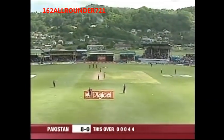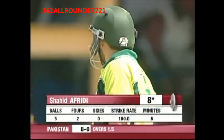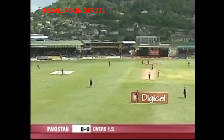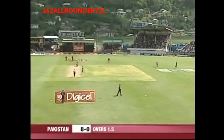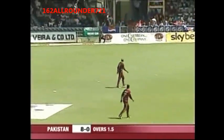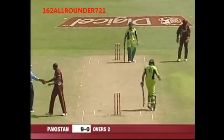Sheenarine Chanderpaul now rethinking his field placing. See fine leg coming up here, and Bradshaw is the man that threw that fine leg. Second slip also disappearing. Too early, I think. Ball's doing something. But that's the effect that Shahid Afridi can have on the opposition. He's now sending a deep cover. And the close catchers are a leg slip and only one slip now. That last delivery, that's the sort of length that he wants me bowling. It's 9 without loss.